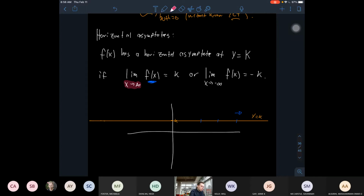And then this other one says, we have the limit as x goes to negative infinity of f of x. And this shouldn't say negative k, this should just say k as well. So the limit as x goes to negative infinity of f of x is just equal to k, which is to say that if we take x values which go very, very far out to the left, then the height of our function becomes really, really close to this height k.